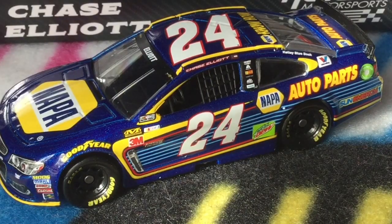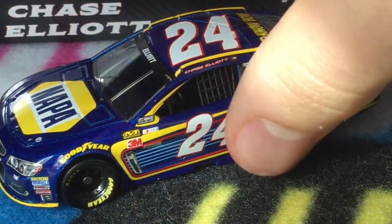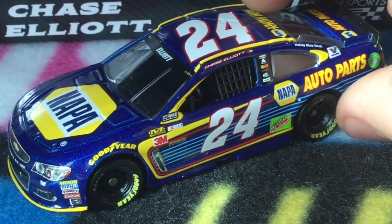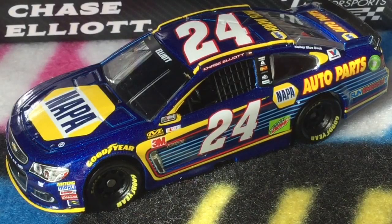So we have it here, Chase Elliott's Napa Auto Parts. And wow, this car is amazing. I'm telling you, Napa stepped up their game. However, I'm surprised they didn't put something more on the front of the car, like more yellow, because obviously you can see here it's just blue. So I'm really surprised that Napa didn't go with that.